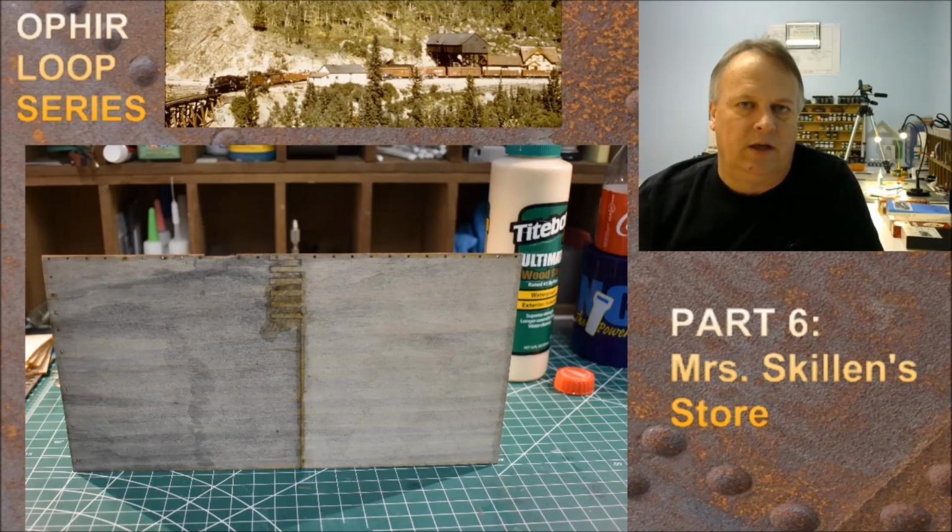All I did was an India ink wash on this, and if you're looking for any of the details or what kind of paint and what kind of treatments some of the materials got, all that stuff's in the notes. Look underneath there.